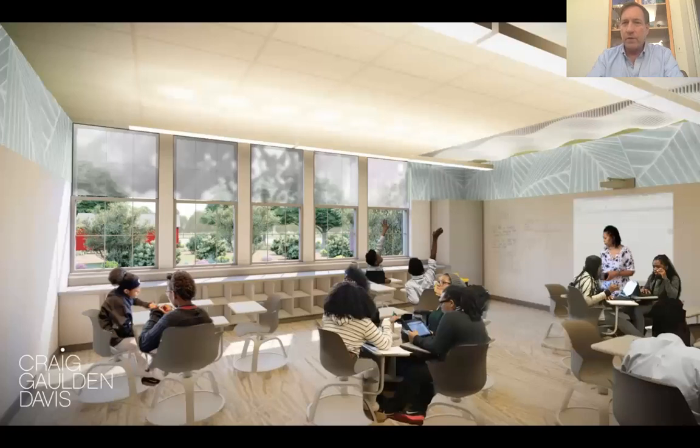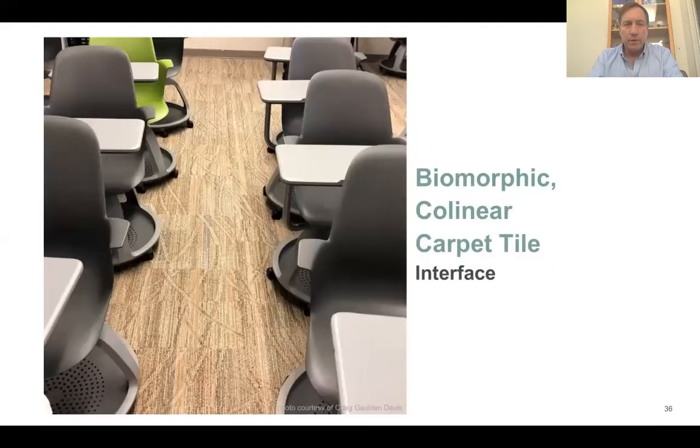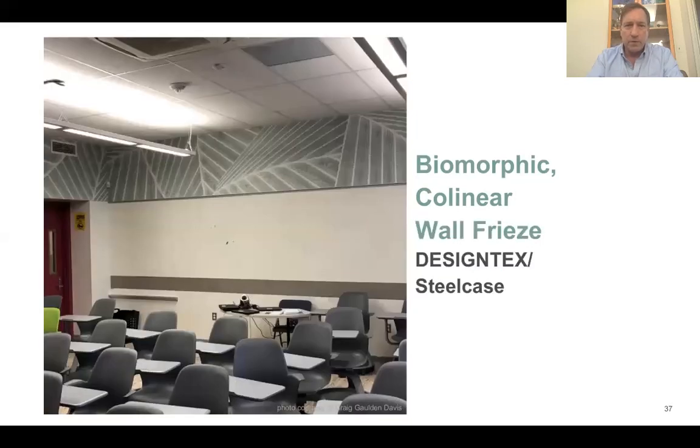So this is a rendering of the classroom, and you can see the carpet tile, the wallpaper freeze, the blinds, the waveform ceiling tiles, and you can see the garden outside. So here are those components. The first is using a biomorphic and collinear pattern. This is an interface carpet tile called prairie grass. Then also using biomorphic and collinear patterns in the wallpaper freeze around the top of the classroom. This was designed by folks at Design Techs in partnership with the neuroscientists at Salk.